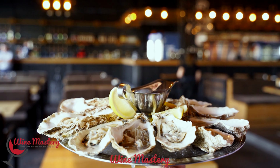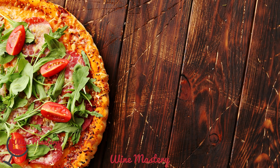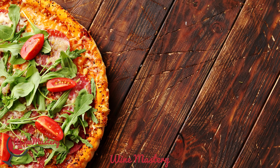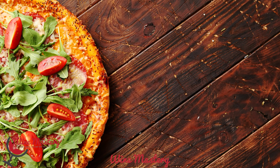And then what I really fancy with this is a nice simple pizza. I don't mean with loads of meat on, but with just some ham and some of that vegetation they put on it, just a light pizza. And I think this would just go down a treat with that. I can get that, yeah.